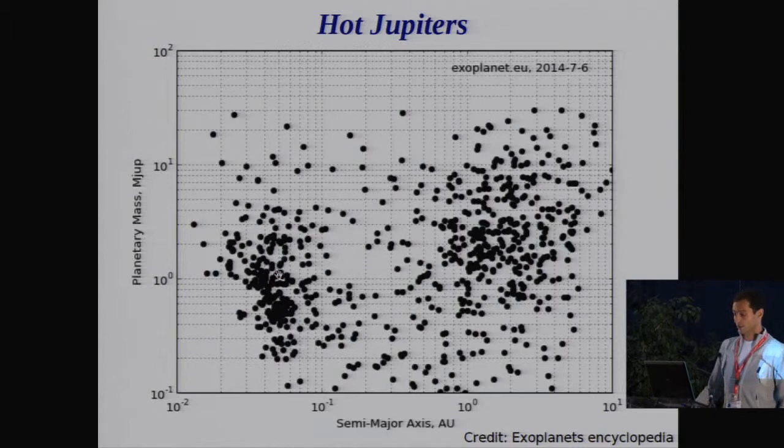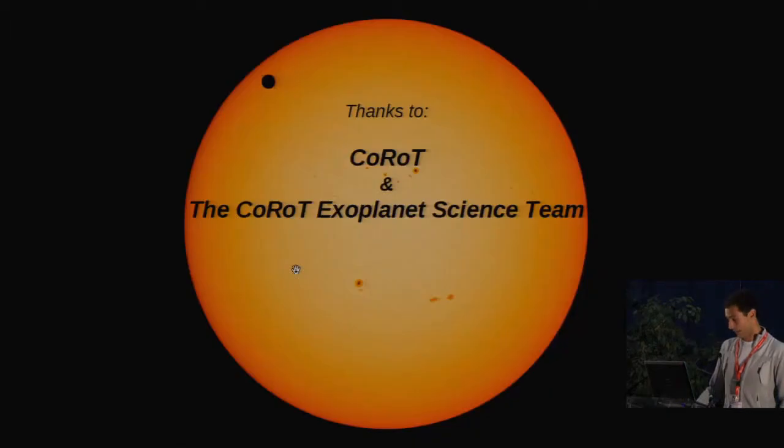And it was clearly understood that these objects cannot form in situ, simply because you don't have the right conditions to form a planet like this in the proto-planetary disk. But they actually come from the right side of the diagram, and they migrate inwards. What is not clear is how they migrate.